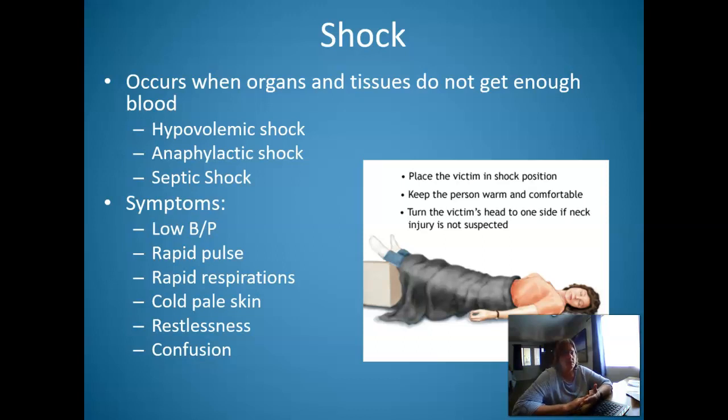Blood pressure drops. When a person goes into shock, they have low blood pressure, and their heart rate speeds up. Rapid respiration, so their breathing picks up. Cold, pale skin, they get kind of cold and clammy. Restlessness, because they're confused and restless, as they're not getting enough oxygen up to the brain. Those symptoms are the same whether it's hypovolemic shock, anaphylactic shock, or septic shock.